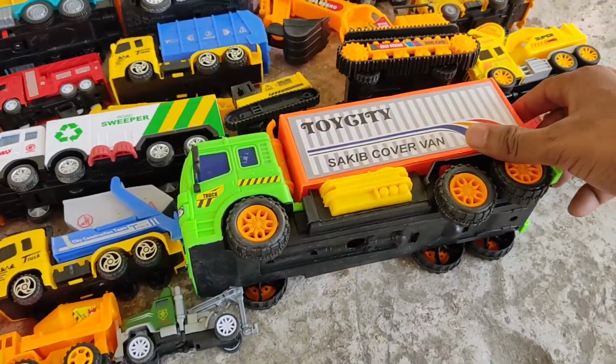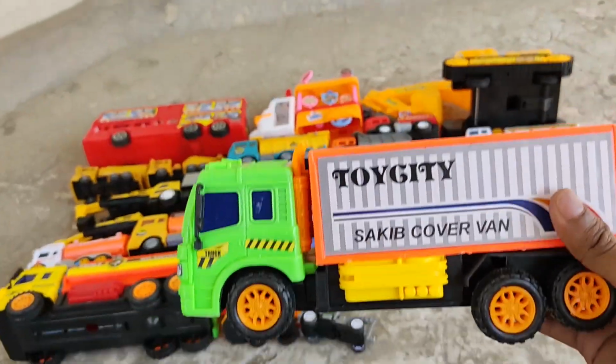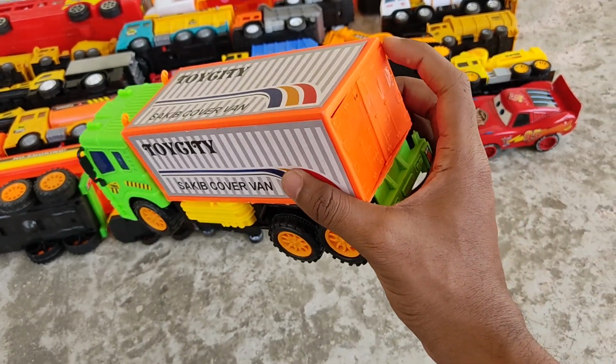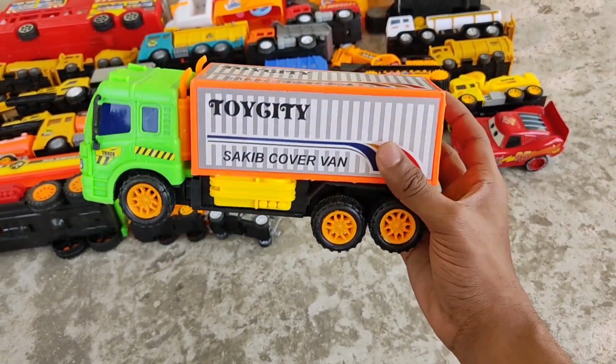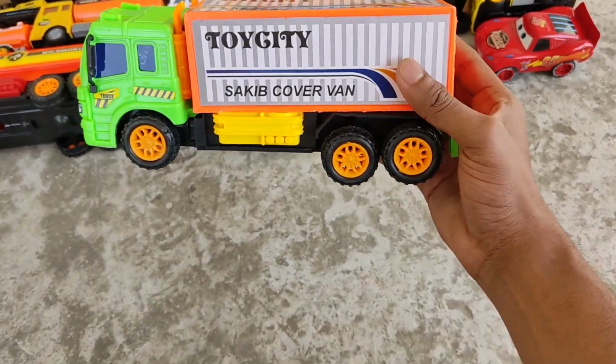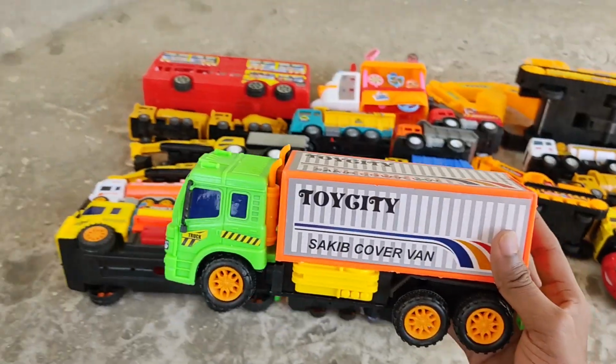Whee! Next comes a carrier. Whoa! A carrier truck. Wow! Green, orange, shell, yellow toolbox carrier truck.